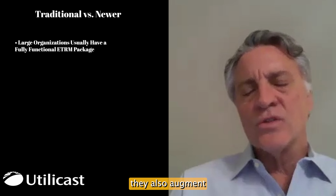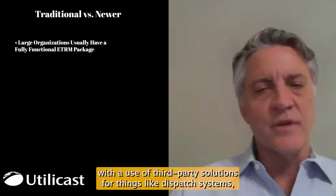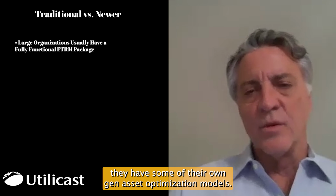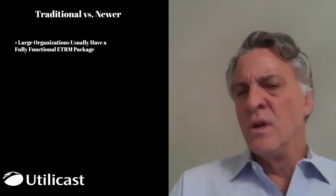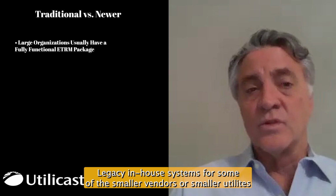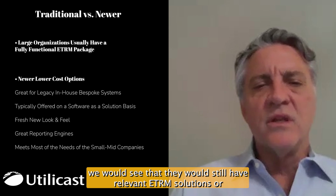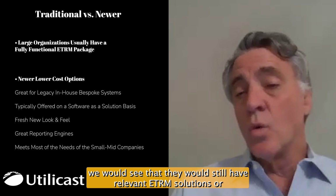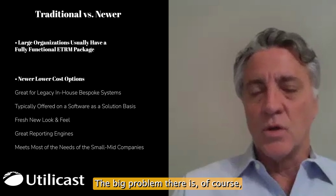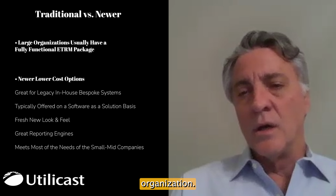And then they also augment themselves as a larger organization with the use of third-party solutions for things like dispatch systems and then the interaction with those. They may have some of their own gen asset optimization models as bespoke solutions, for example. Legacy in-house systems for some of the smaller vendors or smaller utilities, we would see that they would still have relevant ETRM solutions or bespoke systems or a combination of the two. The big problem there is, of course, in-house spend for a smaller utility is more difficult than a larger organization.